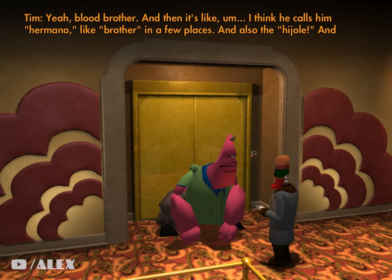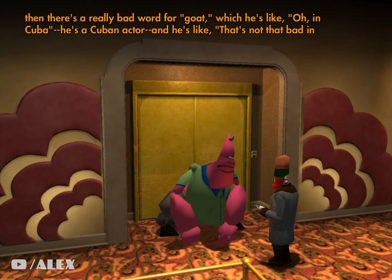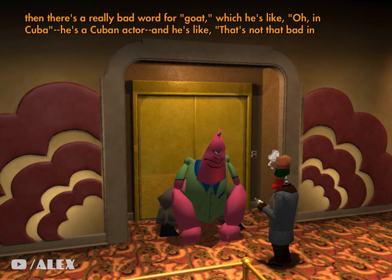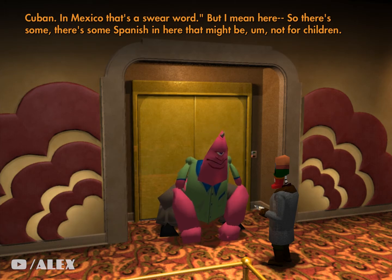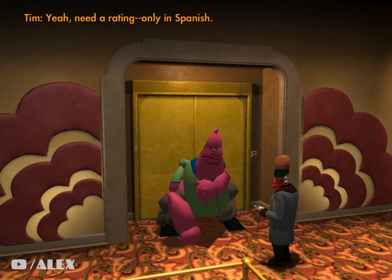I think he calls him hermano, like brother, in a few places. And also the Icole. And then there's a really bad word for goat, which he's like, oh, in Cuba, he's a Cuban actor, and he's like, it's not that bad in Cuba. In Mexico, that's a swear word. So there's some Spanish in here that might not be for children. Need a rating? Yeah, I need a rating only in Spanish.